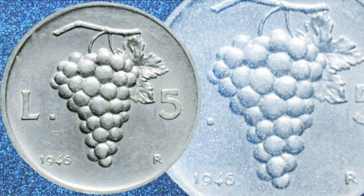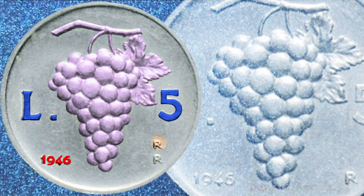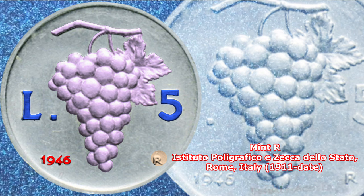The reverse side featuring grape cluster, divides value, date and mint mark. Lettering translates, 5 lira, 1946. And the mint mark, R, Istituto Poligrafico e Zecca dello Stato, Rome, Italy.